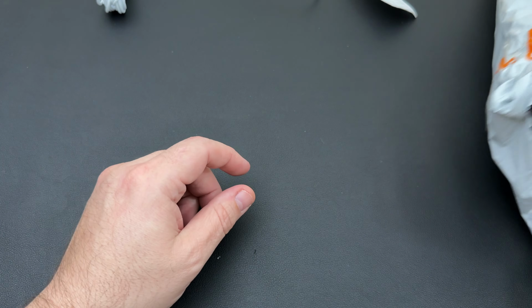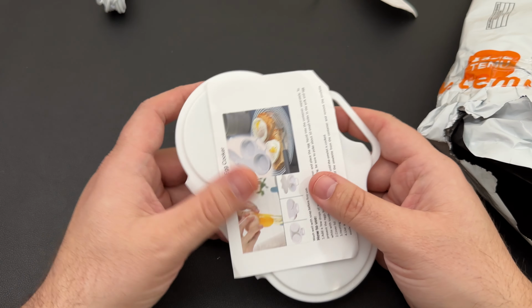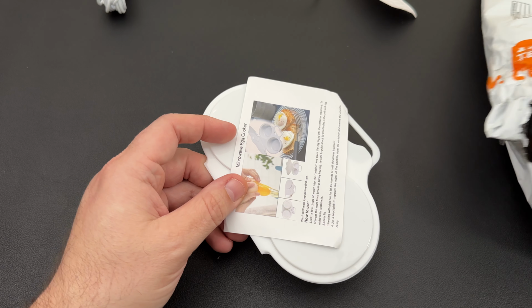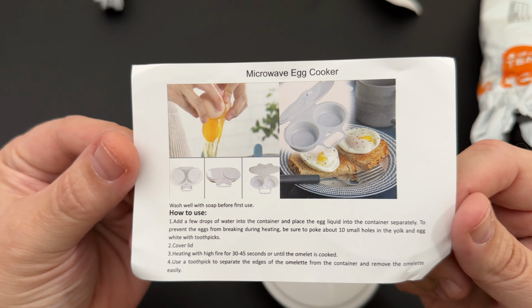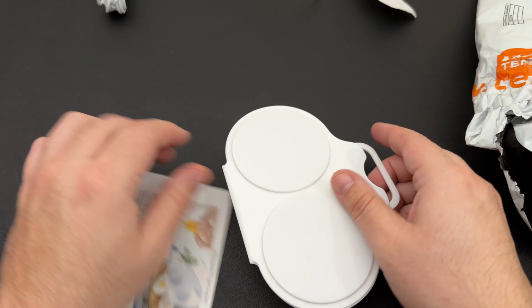All right. Next item we picked up is kind of a silly item. So I picked up a little egg poacher, microwave egg poacher, or egg cooker, I should say. So I'm going to go ahead and pause. You can pause it and read the directions if you want to.